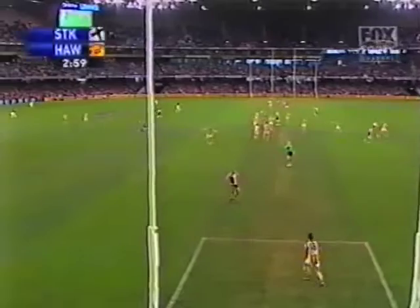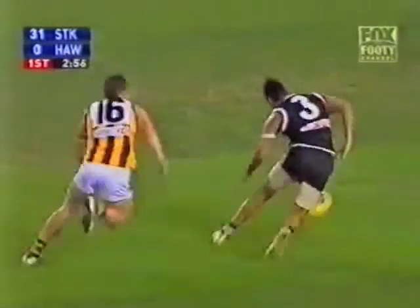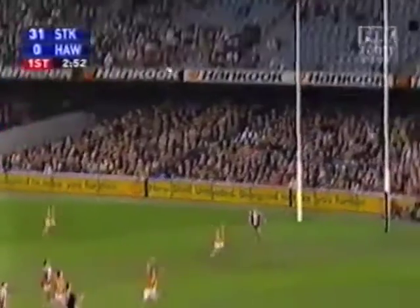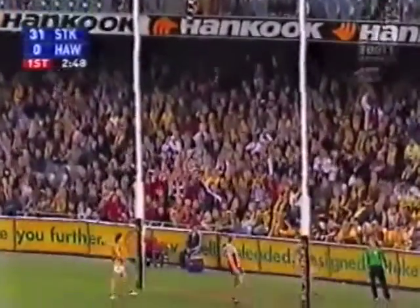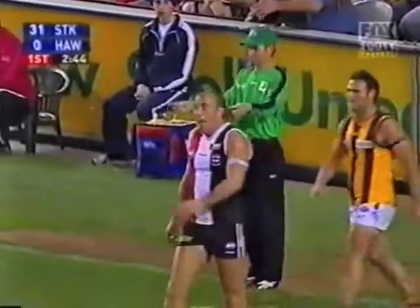We're disappointed with his output. He's been outstanding. 11 scoring shots to 0, and it's about to get worse, you'd think. Clark, Milne, this will be shot number 12, and it will be goal number 5. The Saints are murdering Hawthorn.